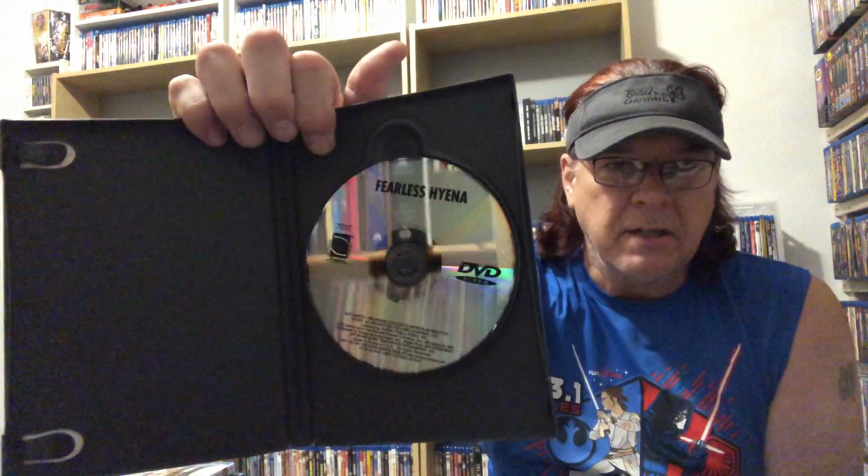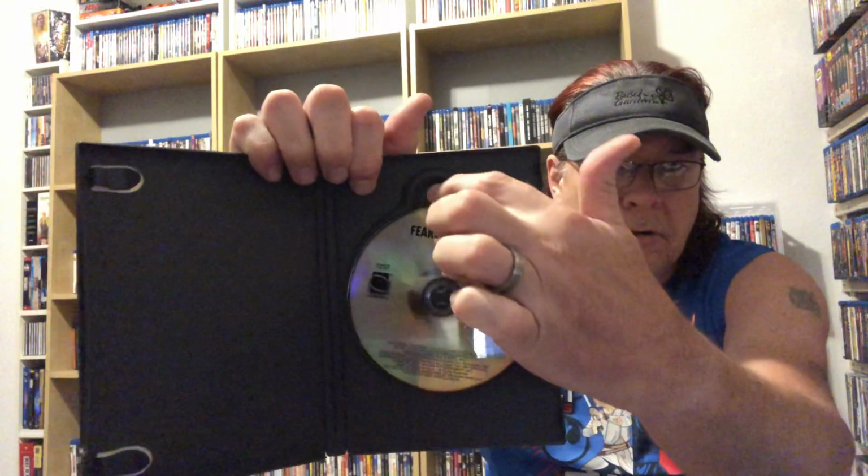Then I also have Jackie Chan, Fearless Hyena. This is a Scimitar release. They had released a lot of the Godzilla titles back in the day. I ended up giving my brother those when I started picking up the Blu-rays. But these to me are my favorite DVD cases that have just the one hub up here to pop, because these are the easiest ones to get discs out of. There's no fuss, they just kind of pop out. The simplest. Everybody else's are kind of crap. So that's my favorite case for that.